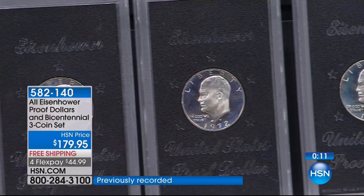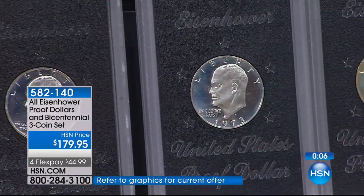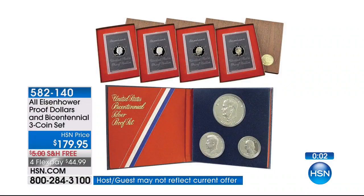Great choice, guys. 582140 is the item number. Use the FlexPay. That is a rare moment to be able to spread payments out, and you get all the coins delivered right to your front door in a couple of days. Very cool.